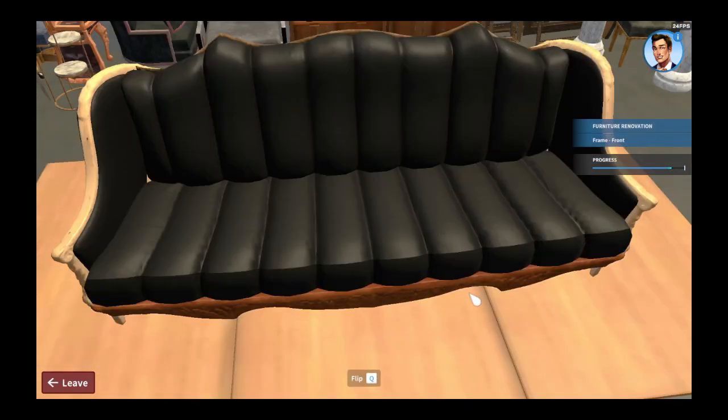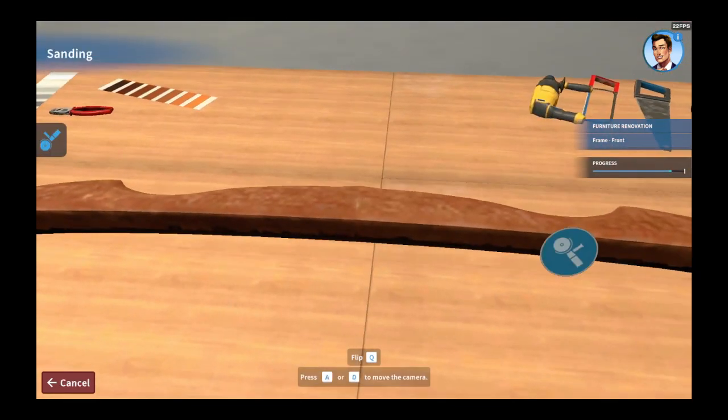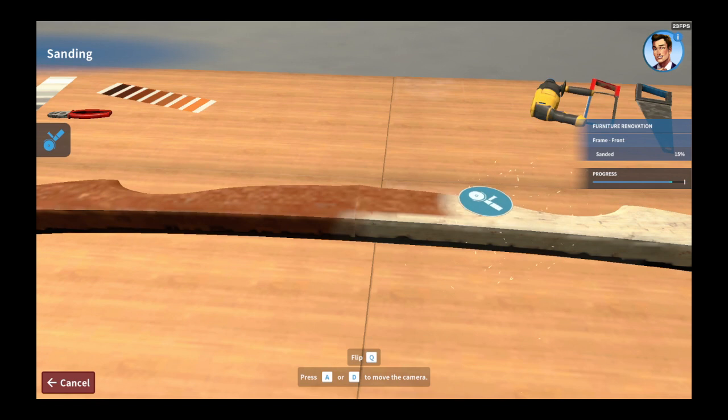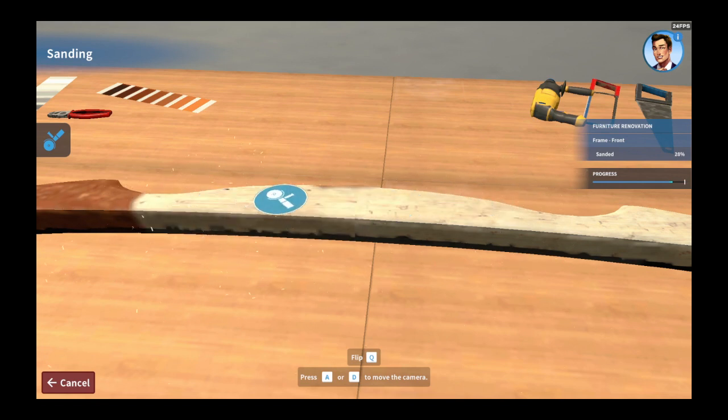There we go. So we have then got to do this frame. And I think we're done actually, then after that.